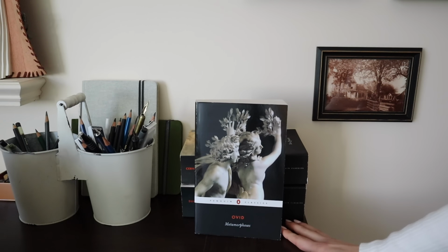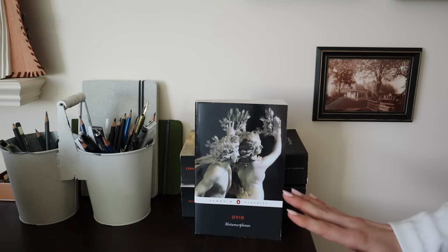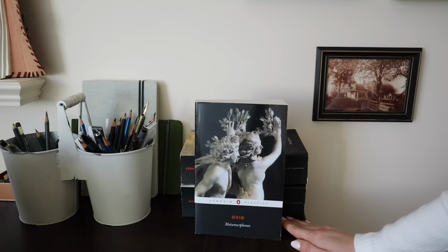Of its Metamorphoses, I am slowly working my way through these stories, but I haven't finished it yet, so I definitely want to keep reading it and prioritize it a bit more. It's just such a fantastic collection of stories that influenced so much art and so much literature.